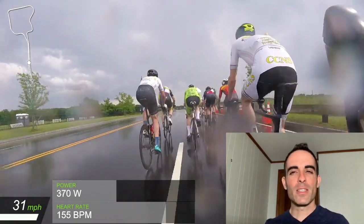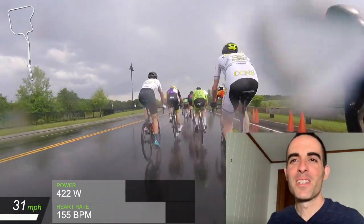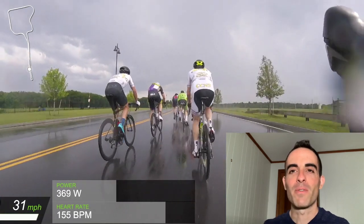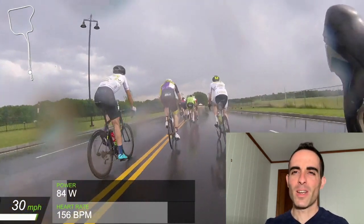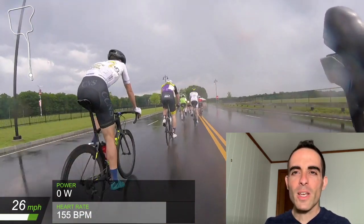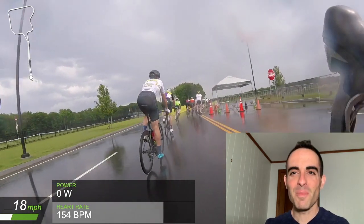But in this case, it mattered if you were towards the front, because being in the back, and unfortunately I was in the back for just about every lap, was a huge accordion effect. So every time we came around this corner, it was rough. We're getting close to it now. Guys are kind of racing to get to it. I was trying to conserve energy myself.